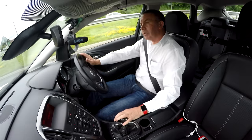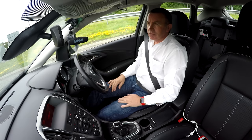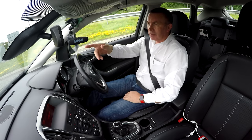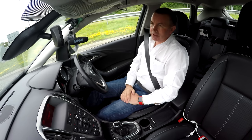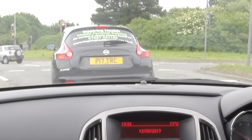Really nice coming around the motorway roundabout at the end there. One steering input, no understeer, no oversteer, whereas Patrick in front there was understeering off the road in his wobbly old Nissan Juke.